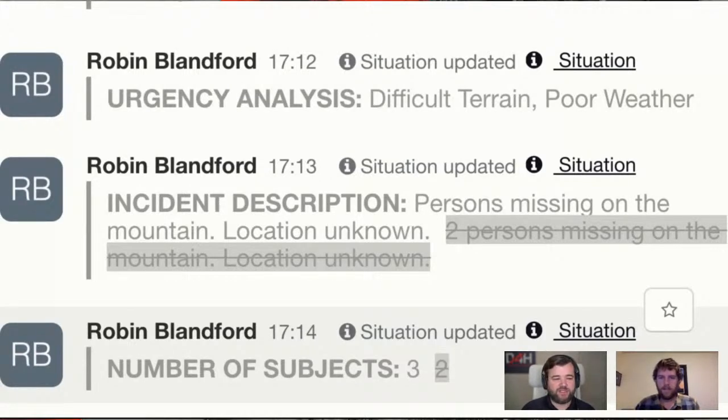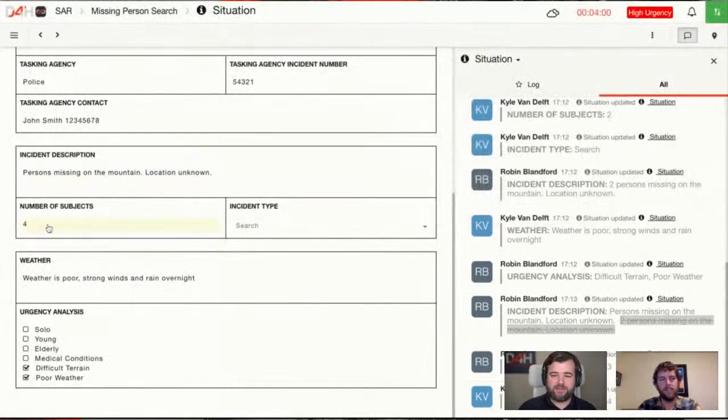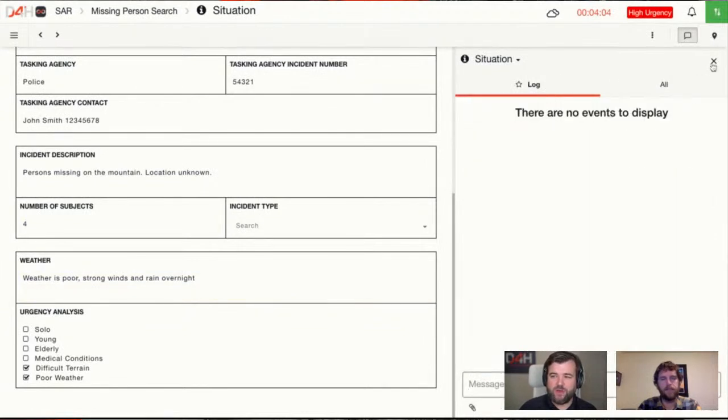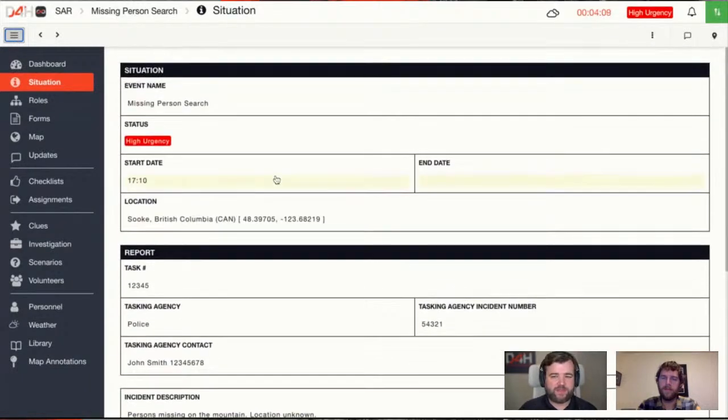Let's say we get new information, there's 4 missing. And you can see here now, Kyle has changed from 3 to 4. So every piece of information, every field, everything in here is logged and audited. So we know when we got information, who we got it from, and what role that person was in when they gave it.